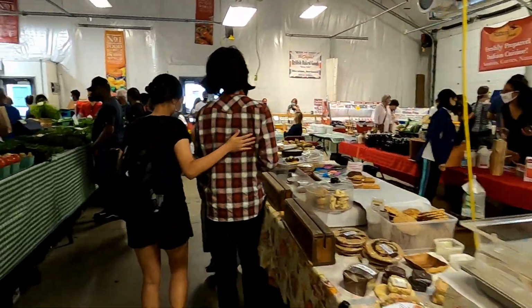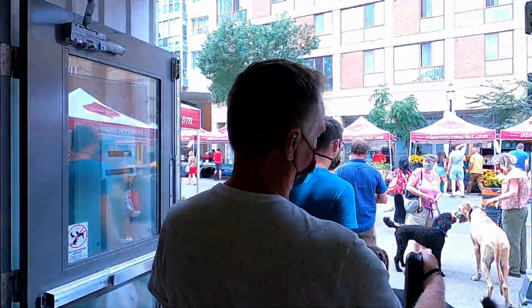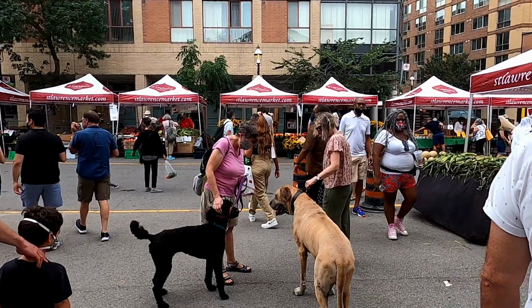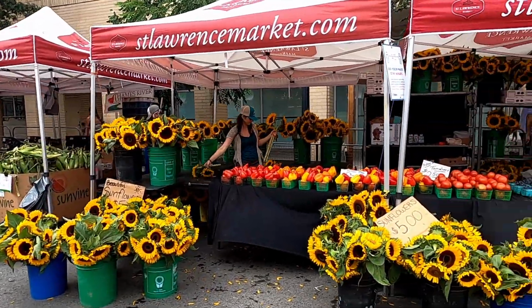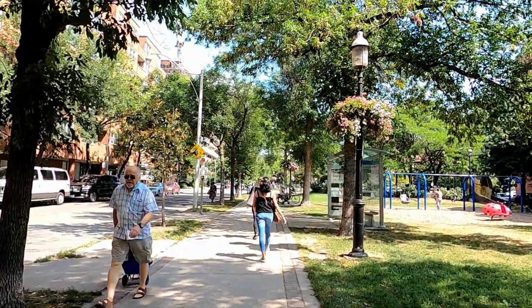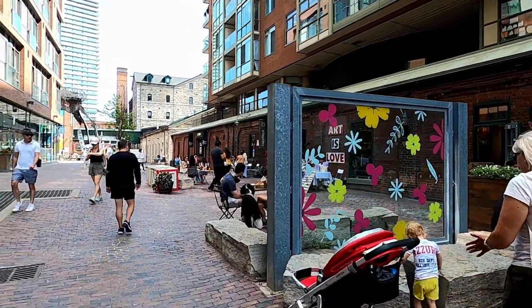You could do all your grocery shopping here at St. Lawrence Market. But let's keep going past these dogs and the sunflower bouquets over towards our next stop, Toronto's Distillery District. We walked along the Esplanade for about 15 minutes before arriving at Toronto's Distillery District.